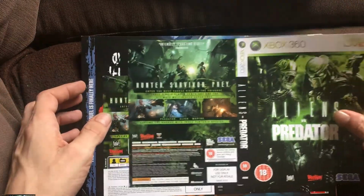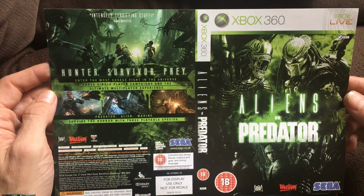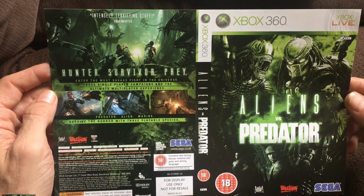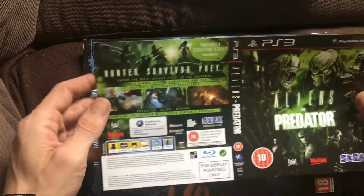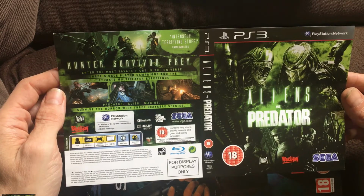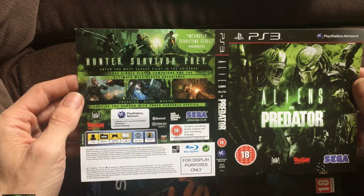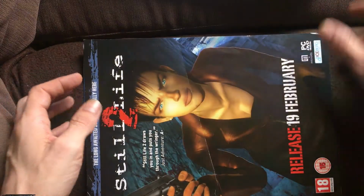We got the same game again, but this time for the 360. And it looks pretty much exactly the same. A couple of slight differences with some of the text, but other than that, it's just the same. Then we got the same game for the PS3. And yep, exactly the same again, just a bit smaller, and with obviously the PlayStation symbols on.